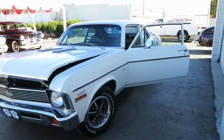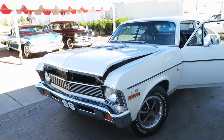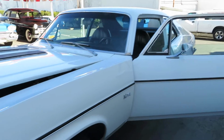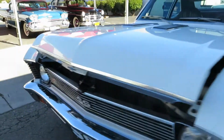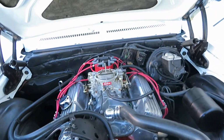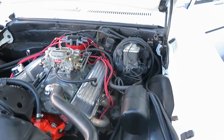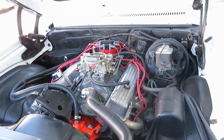We are located in San Jose, California with this beautiful 72 Nova here. This car is white with a black interior, bucket seats. It's been restored, it's an older restoration. We'll get it running for you in a minute so you can see the beautiful 383 engine that is nice and strong. This car is very fast.